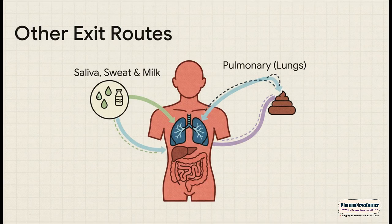Now, while the kidneys are the main highway, they aren't the only way out. As we mentioned, bigger molecules can get tossed out via bile into your feces. Volatile stuff like the gas from general anesthesia or even alcohol can actually be breathed out through your lungs. And believe it or not, tiny amounts of certain drugs can even exit through your saliva, your sweat, and for nursing mothers through breast milk.